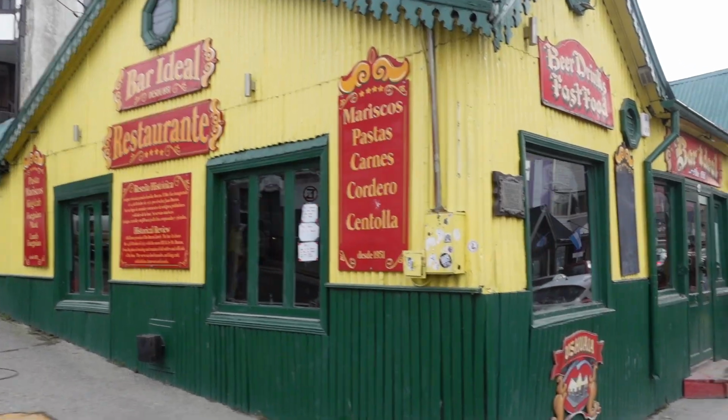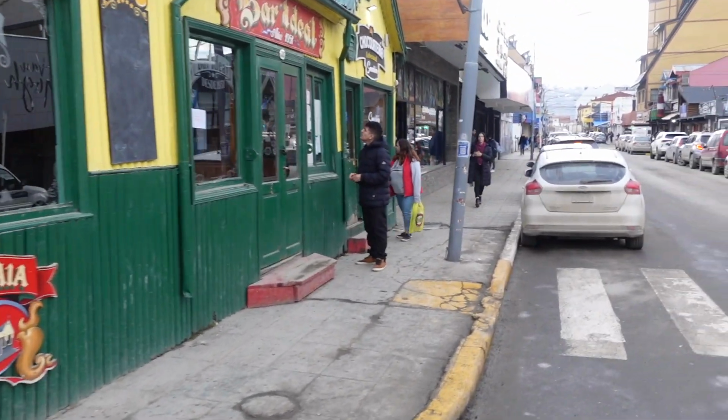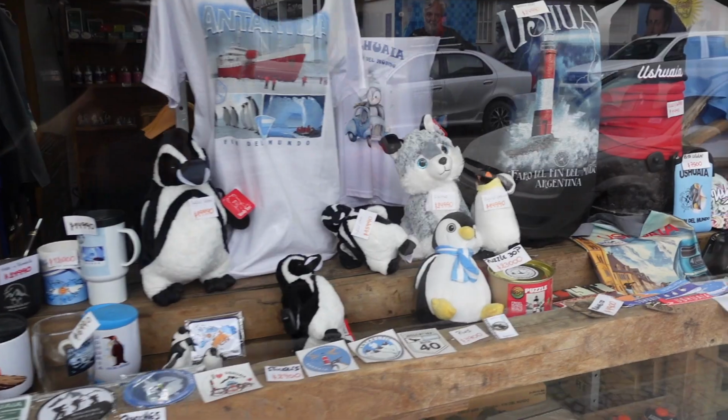All the cruises there are starting here, but also a lot of winter sports enthusiasts, skiers, snowboarders, and once a year, cross-country skiers from all over the world to do the Ushuaialoppet.